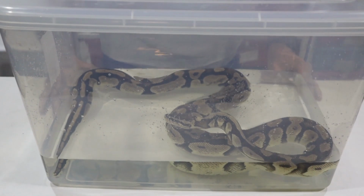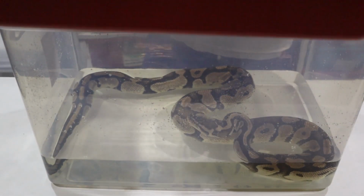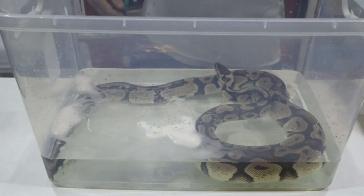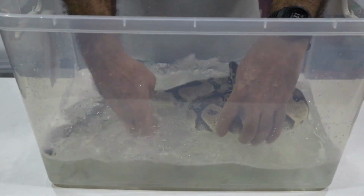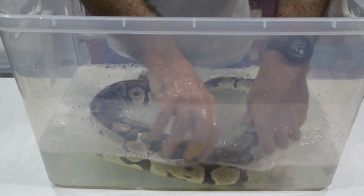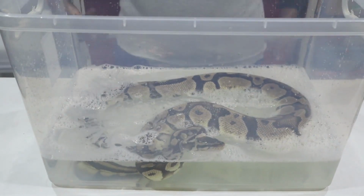So I've just pulled the camera back a little bit for you guys so that you can see. Female is in a tub of water, and she is going to get a fully refreshed tub. So just a couple of squirts of washing up liquid in here. Hand soap. We'll get her washed off. There she goes. We'll get a weight on her.